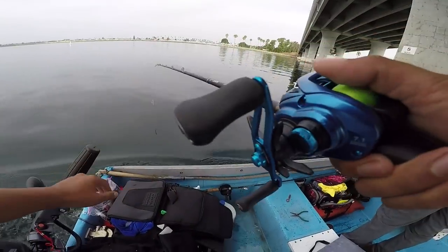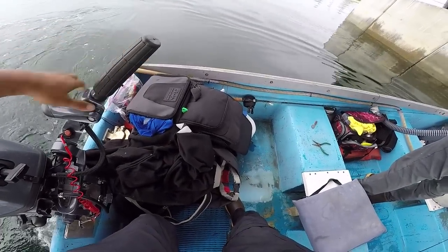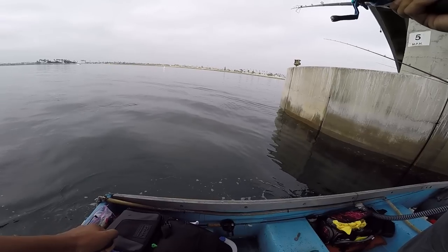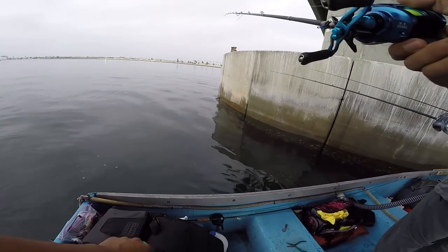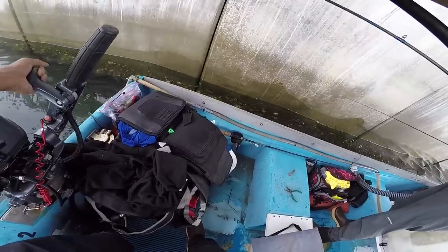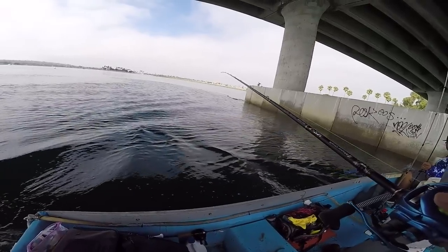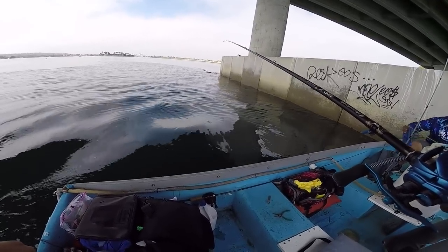Go, pitch it at the corner, now. And let it sink all the way down. Free spool the whole way down. Still going. When you feel that bite, lock it up and just pop it up and down. Yeah, there's no current right now. Sorry guys, it's really hard to do this. I'm trying to drive the boat. Just keep dropping it down. Let it hang in, just let it hang in.